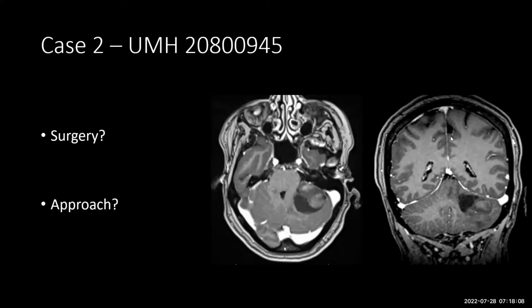Let me see who I can call. Or I guess, Damien, what would your approach be for this? And would you do surgery? What would you do? Yeah, I think there's compression at the brain stem, a pretty large lesion. I think surgery is the most reasonable option.